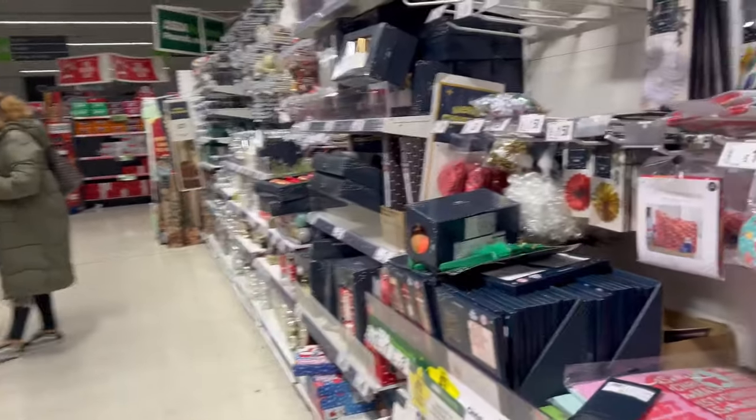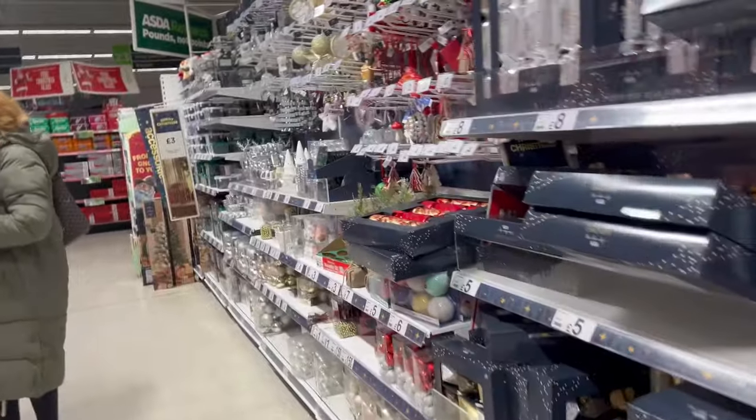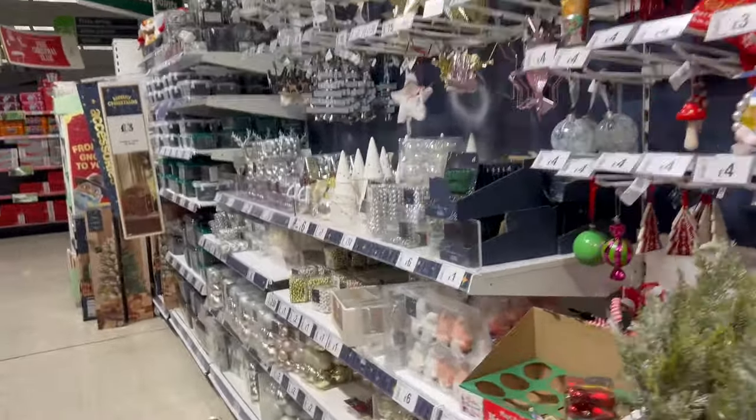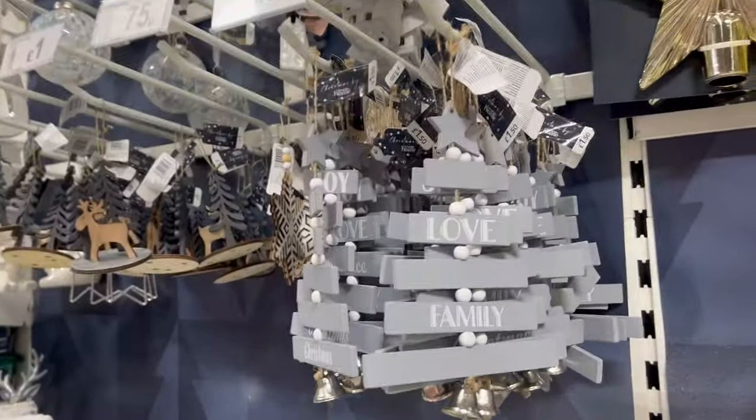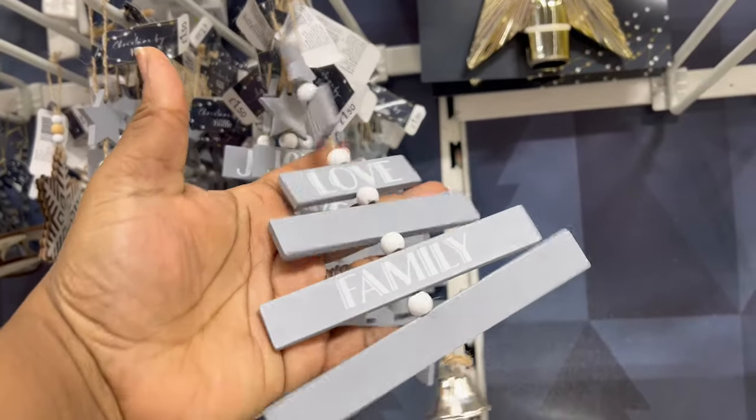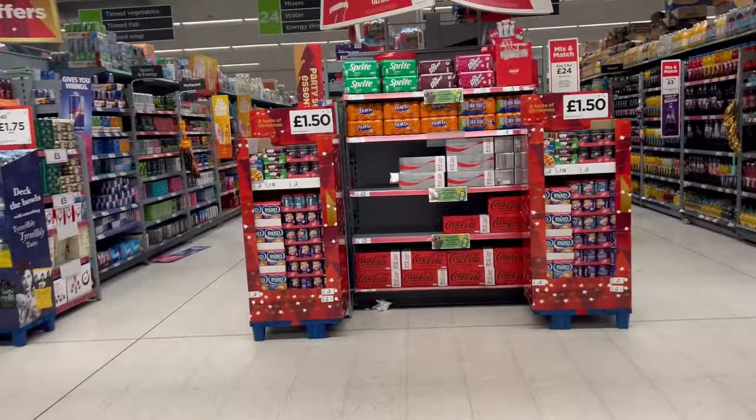There was a drink I was going to get. They've reduced the price to £1. This slaw, is it slaw? I like this though. I feel tempted to get it. It's for Christmas tree. Slaw, that's what they call the drink. I'll show you guys in a minute.